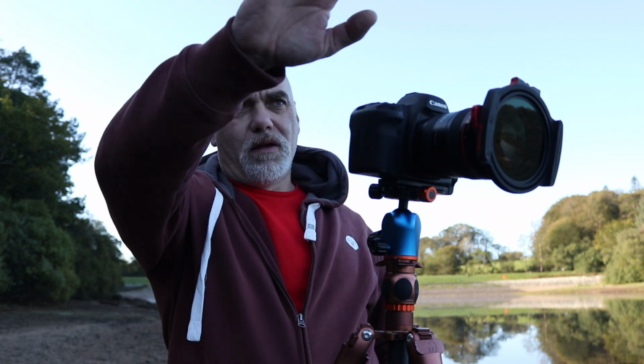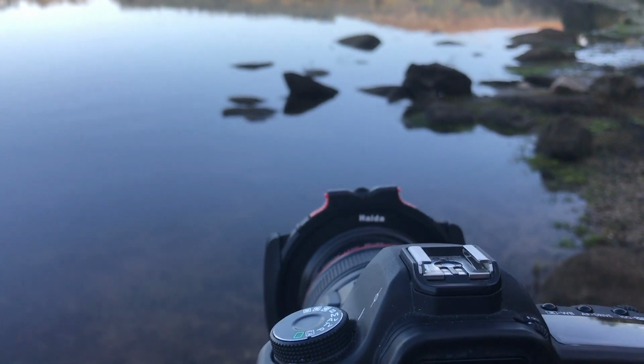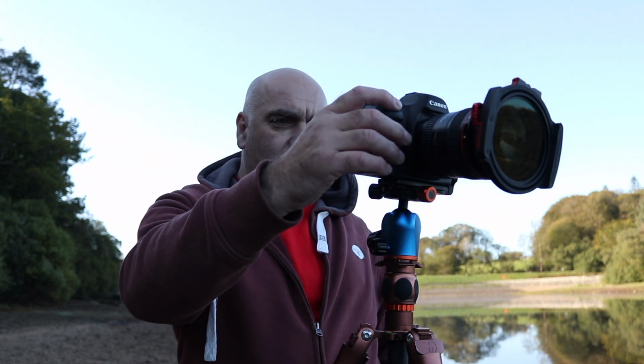Okay, so now that I've got the camera angled down, that looks much better because I've been able to cut out that horizon line now, those trees, and focus more on these rocks and the reflections that they're casting. Now I've got a polarizer on, which is getting rid of quite a lot of the glare, but we've still got some reflections, and we've still got a little bit of mist left. So yeah, quite pleased with that.